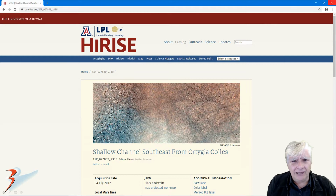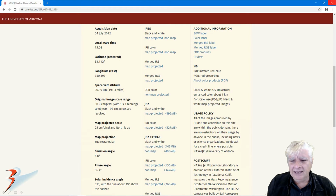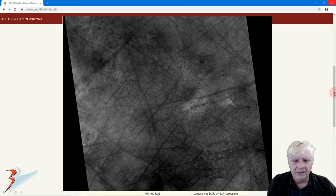The high-rise photograph we're analyzing here is called Shallow Channel, southeast from Ortygia, Colles. I hope I've pronounced that word correctly. And this was acquired on the 4th of July 2012 at 30.9 centimeters per pixel. And the anomalies I've found are in this JP2 black and white map projected file. The terrain is wind blown. We can see traces of what looked like dust devils that have visited this area quite extensively. We'll have a look at some more anomalies and artifacts in this region of Mars towards the end of the video. So do stay tuned for that one.